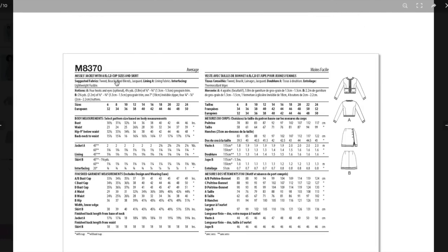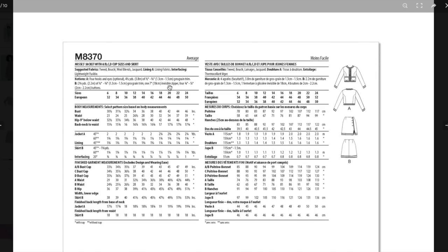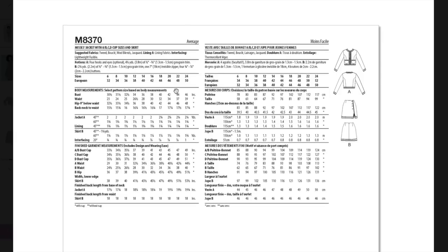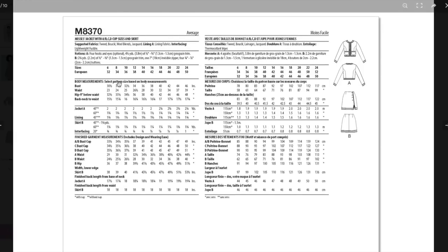Fabrics are going to be tweed, boucle, wool blends, and jacquard. Super easy to find. Maybe not at Joann, but definitely online. You can absolutely find them. Lining fabrics, hook and eye, grosgrain trim, invisible zipper, and buttons. If you want a fun, let's dive into this for several days, several hours, this is one of those really fun projects. 6 to 24 on the size range.